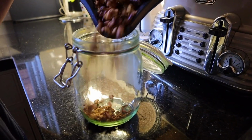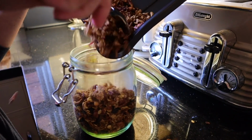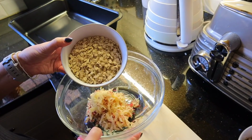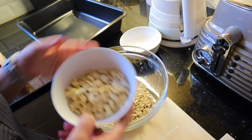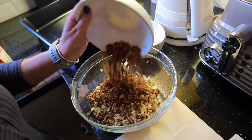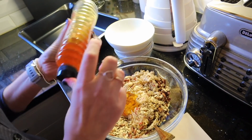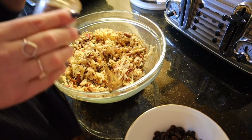This is a Joe Wicks recipe, and it makes a big jar of granola like this that I then like to have on top of Greek yogurt with a little bit of maple syrup. So the first thing I've done is I've grated 1 entire apple into a bowl. Then I'm adding in some oats, and then I'm adding in some nuts as well. You can add pretty much any, but I really like to add pecan, and I've added in some cashew nuts as well. I also add a big glug of honey and some cinnamon as well.